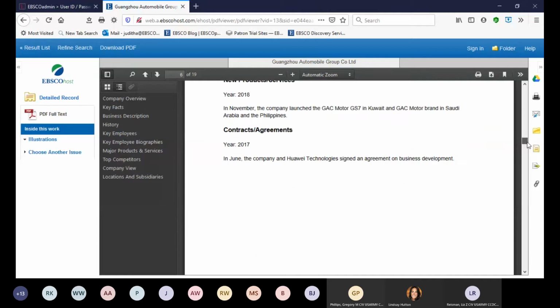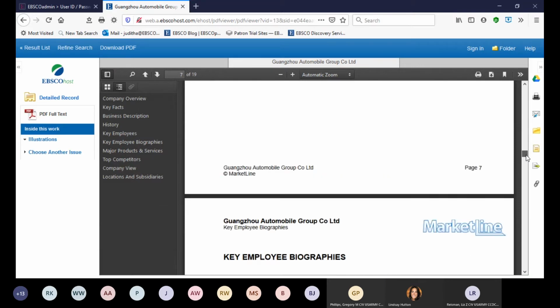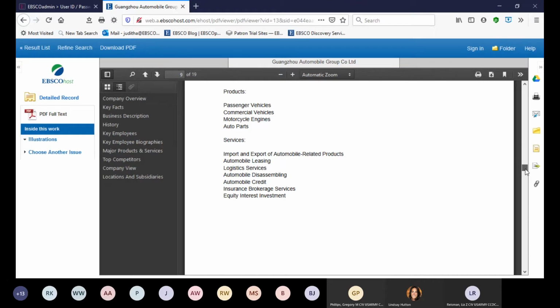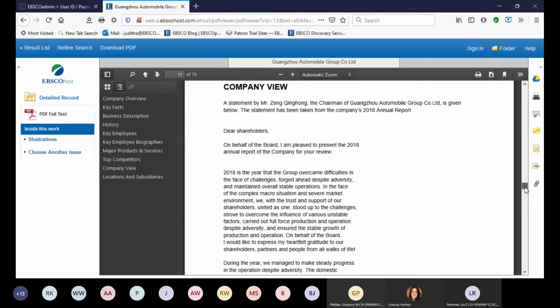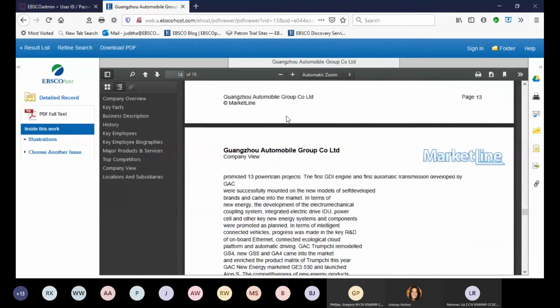You might be looking at it if you're looking for organizations that you want to partner with. You just want to know who else is looking at, let's say, battery or solar energy or things like that. So you can look up different organizations and research information about them, what their different products are, the services that they offer, who their top competitors are, and just an overview of it, how they're doing fiscally, financially. So these are really helpful and very widely used.